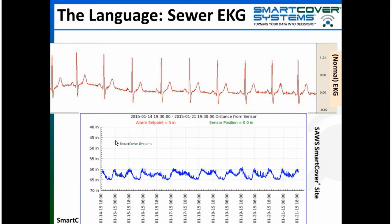And for those of you that are familiar with flows, this is a pattern that you typically see. You tend to get a big lump in the late morning and then also in the early evening that are associated with domestic usage. And at 3 o'clock in the morning, there's not much going in the sewer, so the flows are very low. So you get a pattern like that. And it's that pattern that we're looking at. If we can see changes in that pattern, it will tell you there's something going on in the sewer, just like an EKG will tell you there's something going on around your heart.